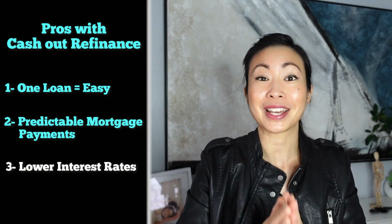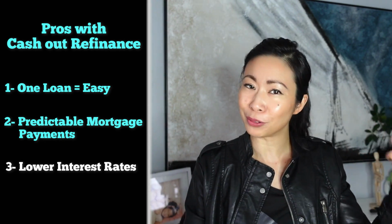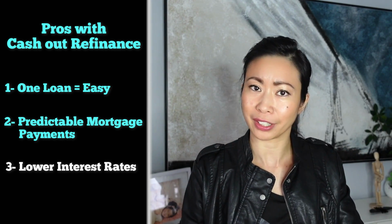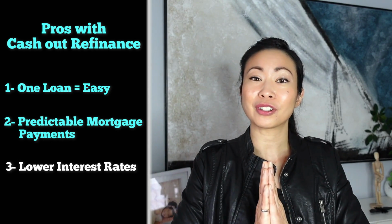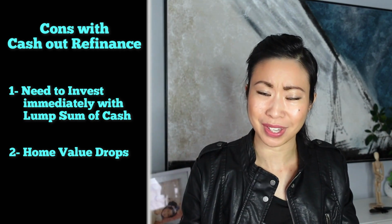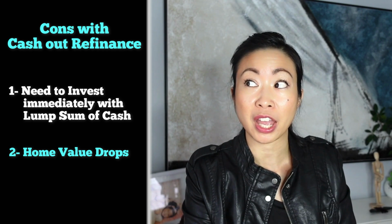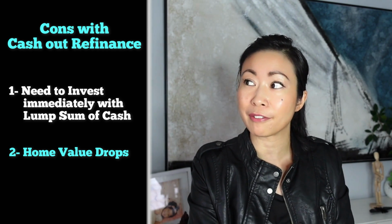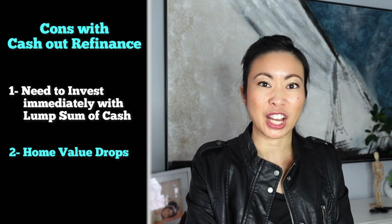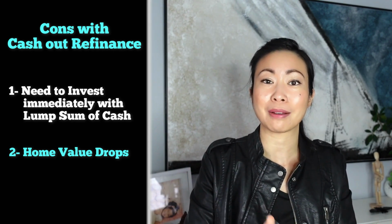Now, the third pro is that the interest rate for a cash out refinance is the most competitive, which makes sense. It's only one loan, instead of the home equity loan, which is two loans, versus the HELOC, which is a line of credit, like a credit card against your home. So lenders are willing to give you a much better interest rate for only one loan. So what are the downsides? Well, the first downside is that if you get a cash out refinance and you don't have an investment property or an investment to make, then you just have a lump sum of cash sitting in your bank account doing nothing. So if you are doing a cash out refinance, make sure you know what to use that money for right away.